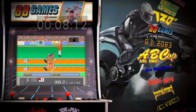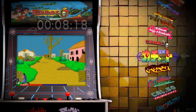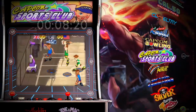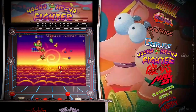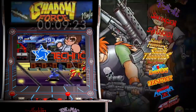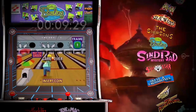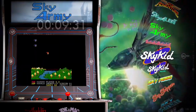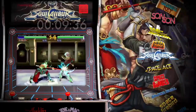So many great games here. And while I haven't tested all 1400, I have yet to find a game here that doesn't work. Pretty much every genre is represented. Sports games, puzzle games, fighting games, beat 'em ups, shoot 'em ups. Anything you want to play, you're probably going to find it here.